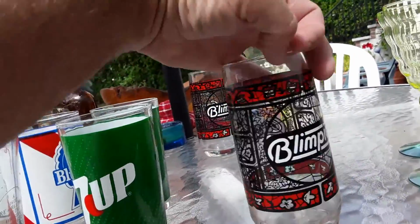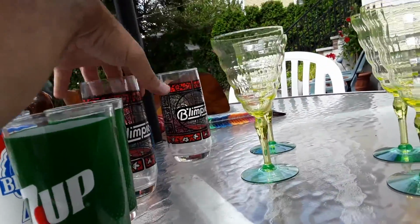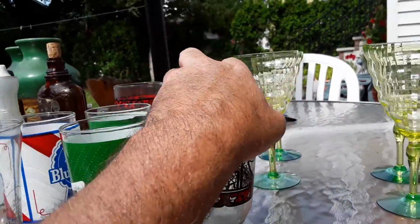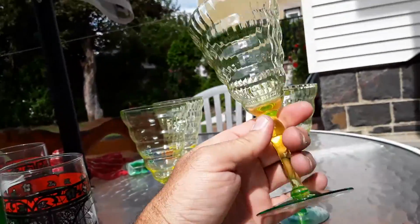This is a Coca-Cola Blimpie glass, so that's advertising. And here's another Coca-Cola Blimpie glass. Don't know anything about these yet. And these were also $1 a piece.